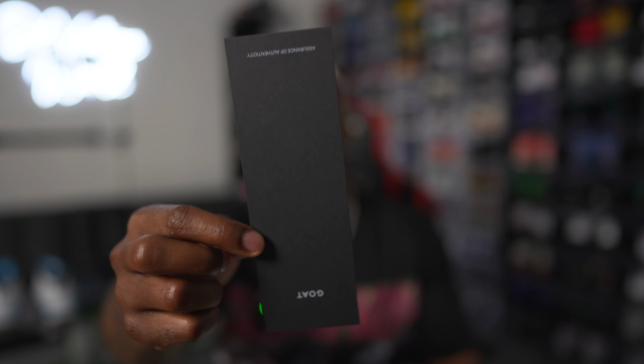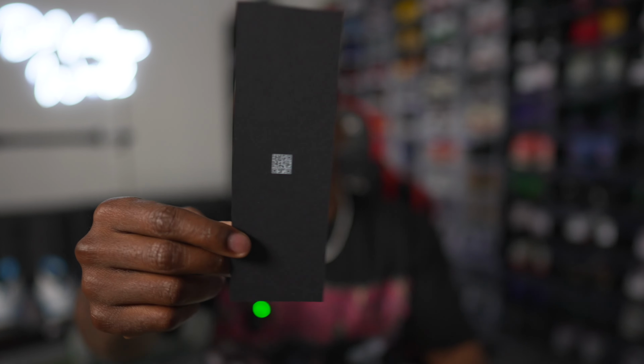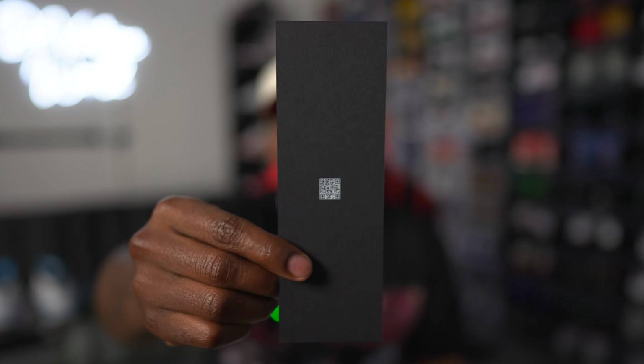You guys already know, bro, I have like 100 of these already. You know how it's coming. Got the GOAT verified tag right here. Had it upside down, my bad. Check it out. And the QR code in the back.